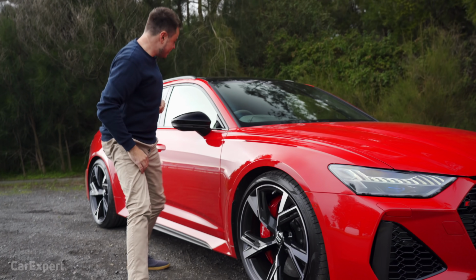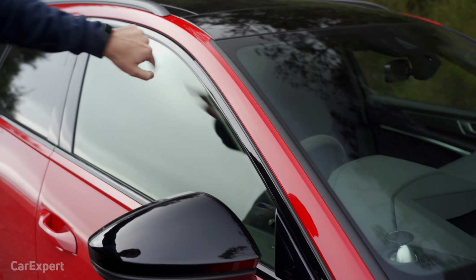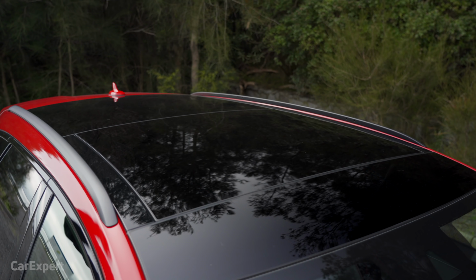Okay, what about the rest of the package? So all of that black highlight continues here on that wing mirror. You've got black around the doors, matte black on the roof rails, and then a panoramic roof.